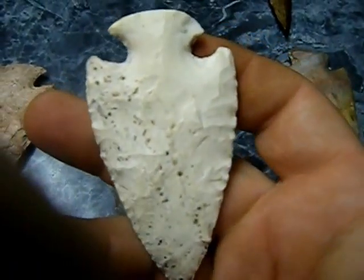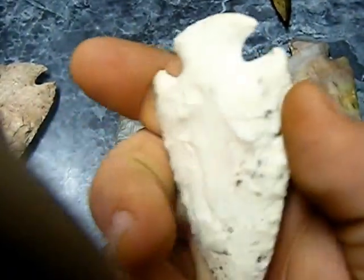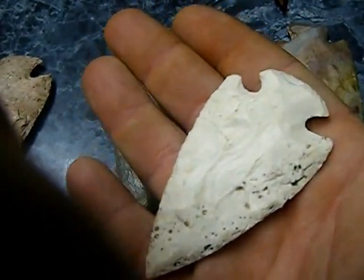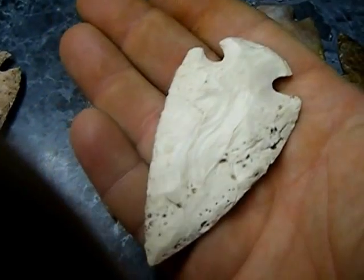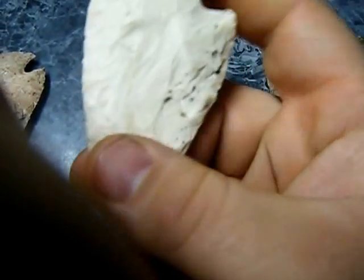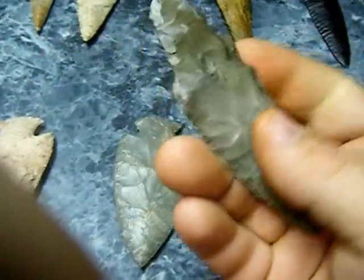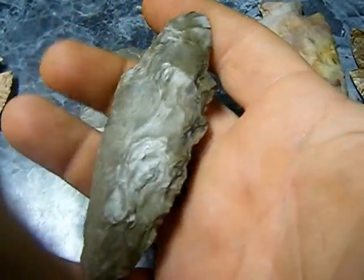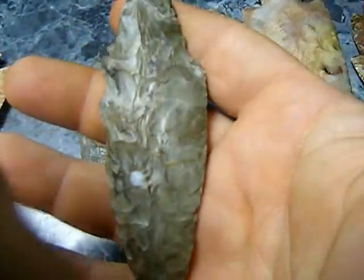And this one here, I got off of him. I believe it's Berlin chert, maybe. It's a Snyder's. It's probably close to 3.5 inches long. Really nice point. It's real pretty in color. Okay, right here's the other turkey tail I found. It's a huge point. It's got a little damage to this side, but hey, it's okay.